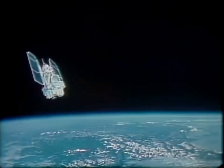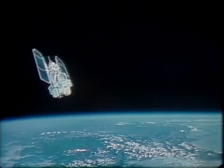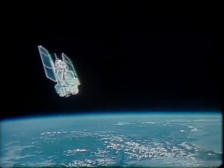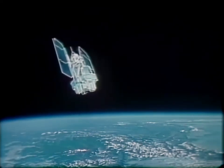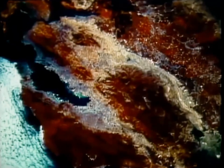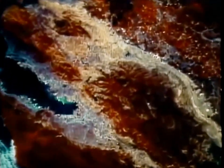Two Landsat satellites continue to orbit the Earth 14 times a day. From their 570-mile high vantage point, they return images like these taken over rich California farmlands. Telltale red images indicate vigorous vegetation growth. The state of California is using Landsat imagery to inventory and map its irrigated cropland.